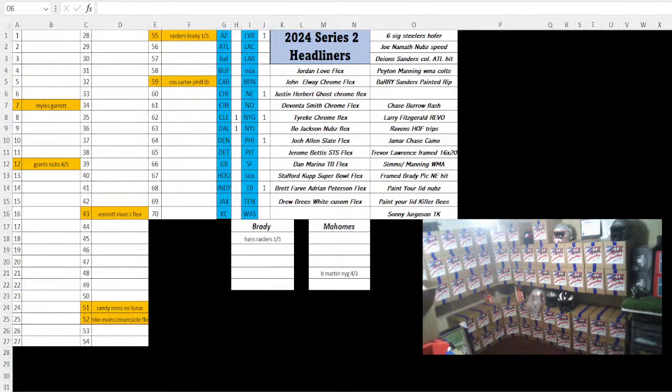Getting things situated here. I think I prefaced this on Monday. She messed my order up. I was supposed to get 6 shoes, 4 hats, and 4 batting helmets, and I got 4 shoes, 2 batting helmets, and 2 hats. So, kind of messed up a little bit of the order. But that stuff is here. We're going to break that tonight. We're going to break helmets.